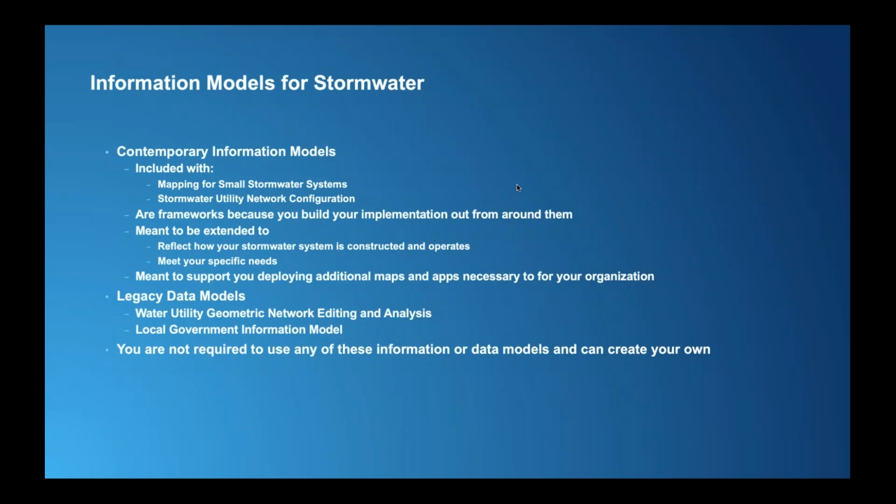We also anticipate that you're going to extend them to better meet your information needs. So let's say that for regulatory compliance, you need to track pieces of information that we haven't included in our information model. Well, you simply extend the model then and add the attributes that you need to track that are relevant to your organization.